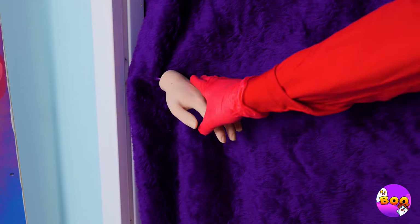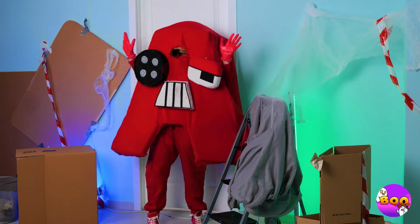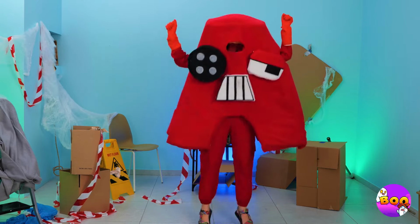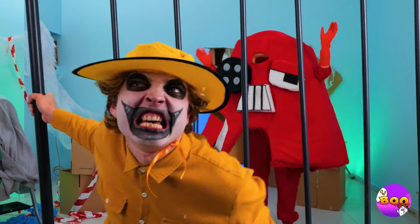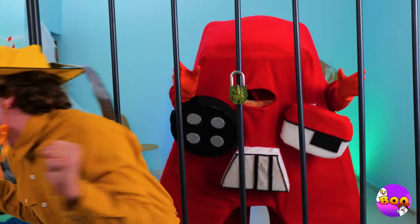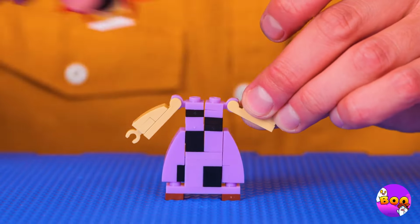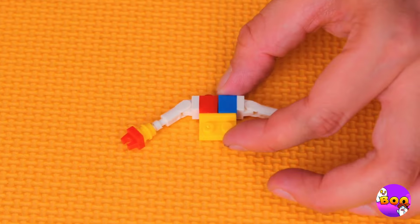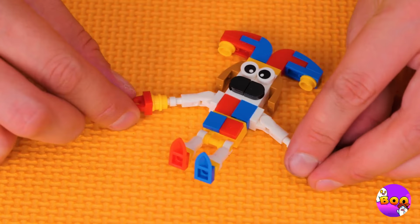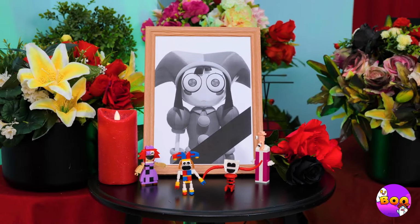Remember, it's polite to shake hands. Not quite the nicest room, but at least we're safe. Uh-oh, I guess I spoke too soon. Ooh, blocks. What you making? It's Ragatha. We're gonna need our own Pomni, too. It's great that everyone could be here.